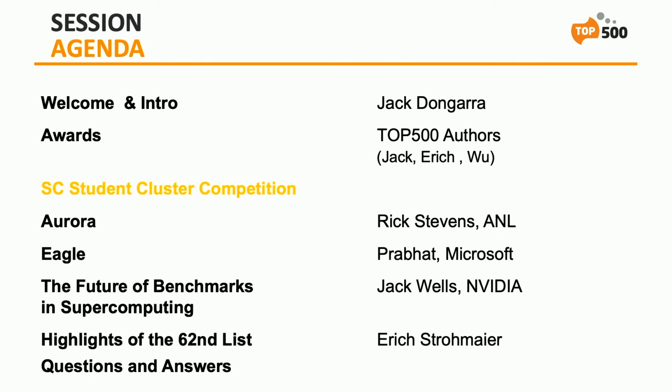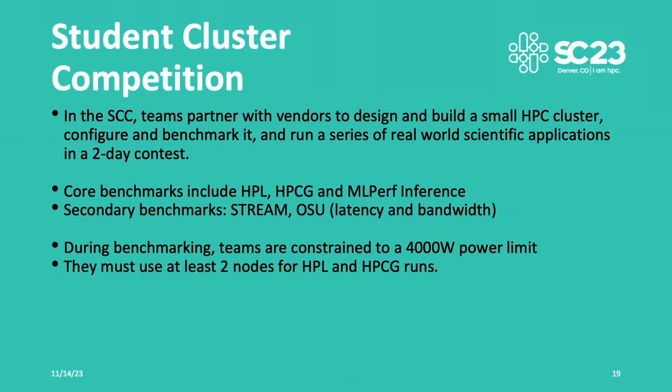We'd like to give a shout out to the student cluster competition. This is something that's held every year here in multiple places. This is a team partnership with vendors helping to design and build HPC systems that are configured, and they run benchmarks on them. They run a series of real-world scientific applications. There's a 2-day competition that takes place. If you go down to the exhibit floor, they're in the back of the room there, and it's quite impressive to see what they're doing and how they're doing it.